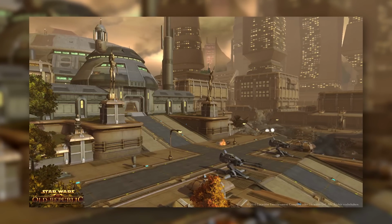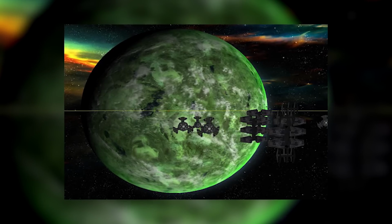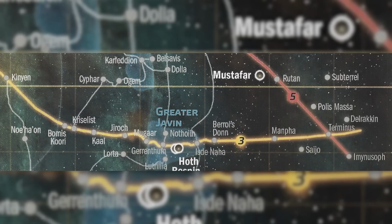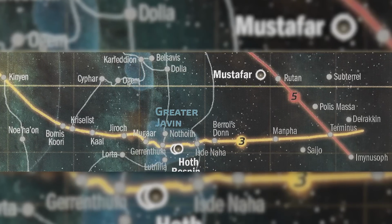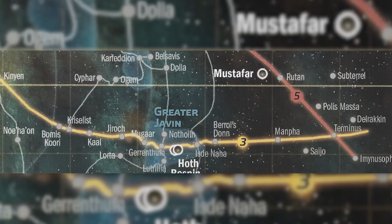The Corellian trade spine began as a simple route between Corellia and nearby Duro, but the Corellians and Duros steadily expanded it farther. The inner part of the route passed through Yagdul and Kinyen, allowing the Given and Gran to become integral parts of the Republic.